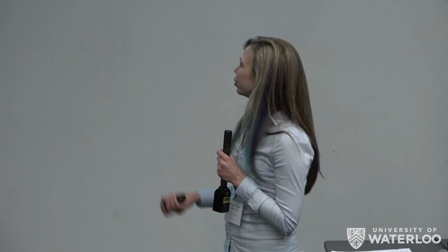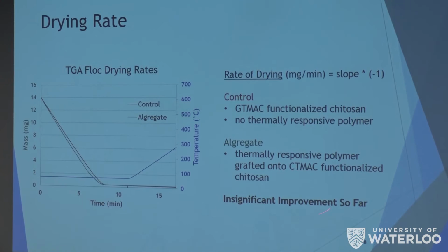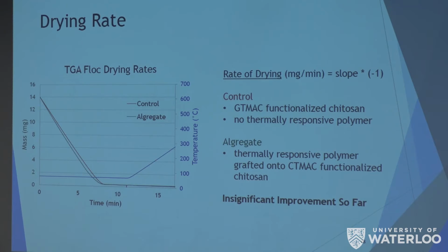Here we're testing the drying rate, so essentially what we wanted to improve to require less energy for drying. And we used a control, which was essentially like our polymer, except without the thermally responsive polymer grafted on. And Algregate is our product. So here we held our samples in a TGA at 60 degrees Celsius, and we're looking at decrease in mass due to water evaporation over time.